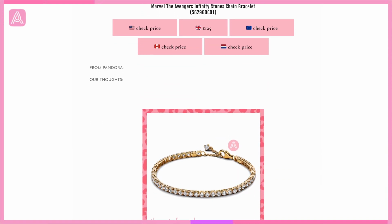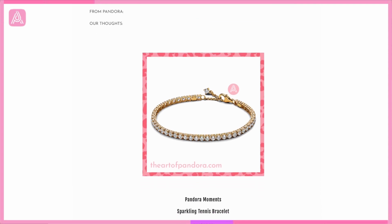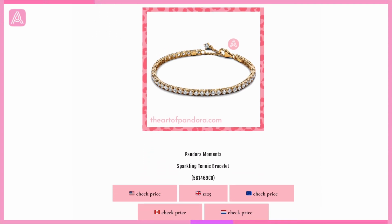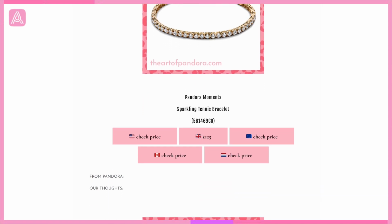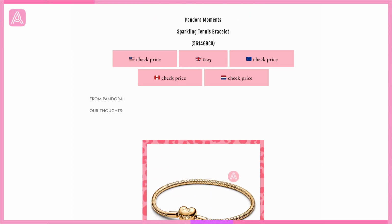And then we've got another bracelet coming in with the 14 karat gold plating, and it is a sparkling tennis bracelet. We have seen this one in sterling silver already, but now we've got it in that 14 karat gold plating. So I think that's very exciting. And I think that it's very beautiful, and it's classic, and it's timeless. If you're not sure what to get someone for a gift, I feel like a Pandora tennis bracelet is perfect, because who can say no to such a beautiful, sparkly, elegant piece in their collection. I think it's a really versatile Christmas gift.